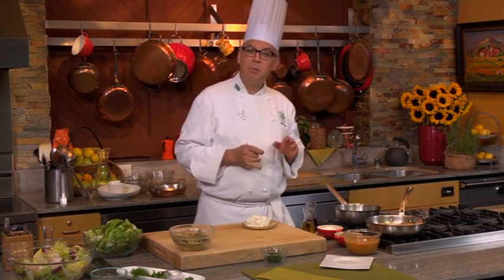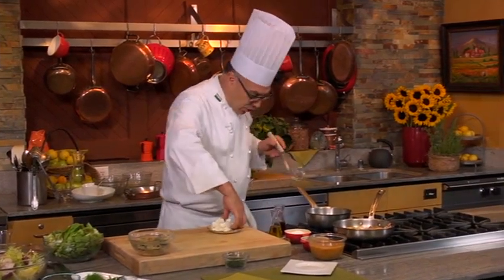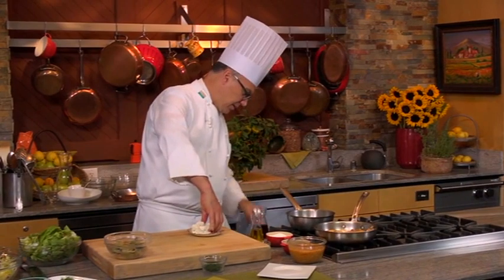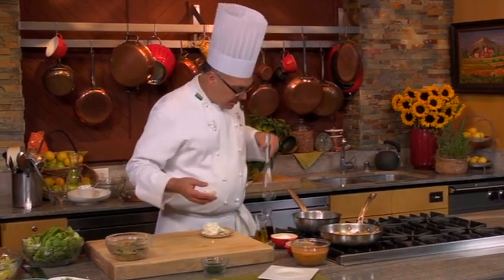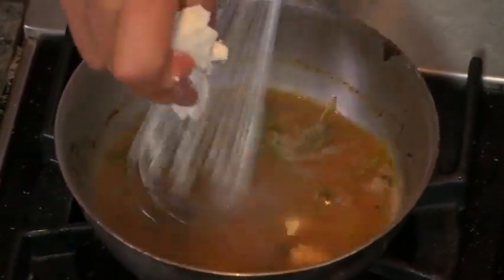But I'm not going to use butter. I'm going to use an ingredient that you would find in Provence. I'm going to use goat cheese. And I'll tell you, the first time I did it, this was a little bit of a crapshoot. I wasn't sure that this was going to work, but when I made it, it actually worked marvelously well. So have your base simmering, and then we're going to introduce goat cheese and just stir it into the pot.